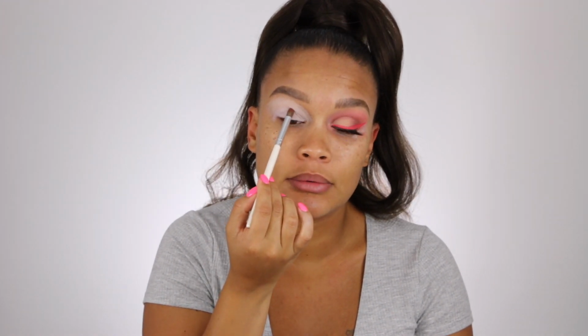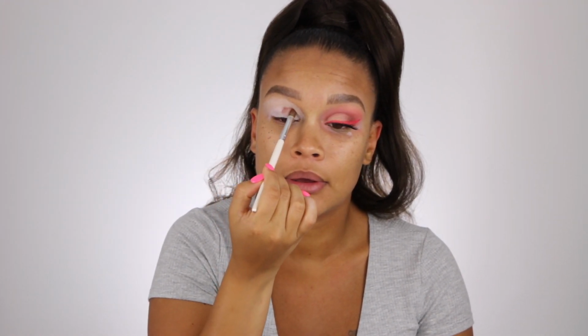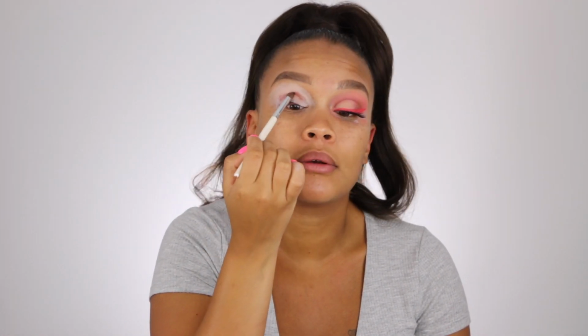All right, now that that is all blended out, I'm picking up this crease brush from e.l.f. It's so old, but I love it. I know it was really bad. I probably shouldn't have it. I should probably buy some new ones, but it doesn't even have the number on it or anything. But I know it's from e.l.f. because I've been rocking this thing forever. But I'm gonna go into the color Summer Yum Yum in the Sweet Peach palette. And I am going to just pop that into where my crease is here. And I'm going to dab that along my crease.